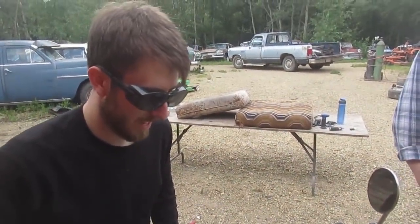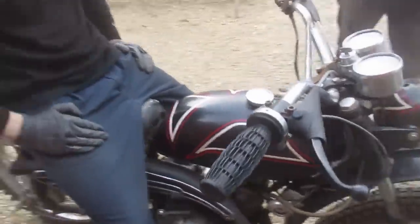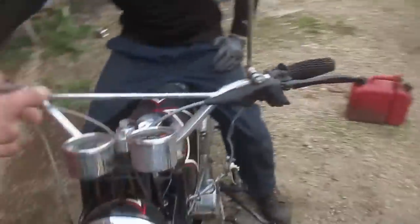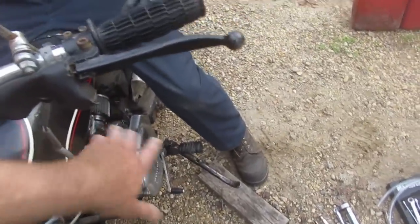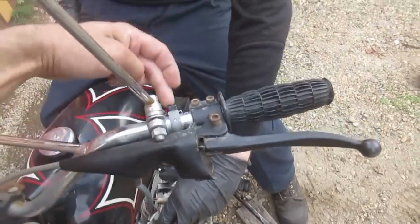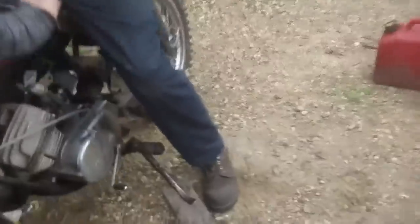Got to put a chain on it and go for a rip. Yeah, no, it needs more work, definitely. Not much more. So, leave it running. What does this do? Okay, it's not a kill switch then. What's this? It's a thunder switch. Any leaks? Damn, this thing runs great, man.